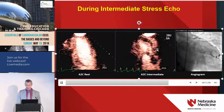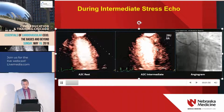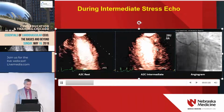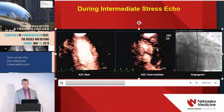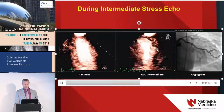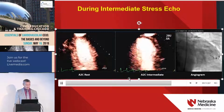If you're a sonographer and you're in there doing the imaging and you start seeing no replenishment at that stage, you better be very careful, because you're dealing with a fairly significant lesion when already at this relatively intermediate stage of the test, you have a fairly significant perfusion abnormality. So this is where we think it was helpful.